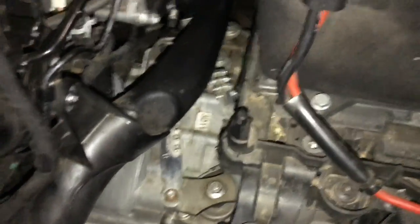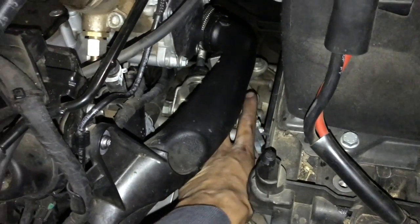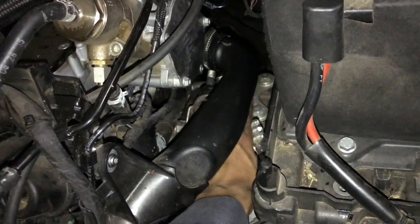Easy stuff, but like I said, the fun part is gonna be taking all this back out, which ain't much, and then it's these two, and then you can see that bolt right there. There's 3 bolts, and then a big bracket, and it'll be done. But I want to get this stuff on, make sure the car runs good, no leaks, any vacuum lines, whatever, and then switch out the other stuff.